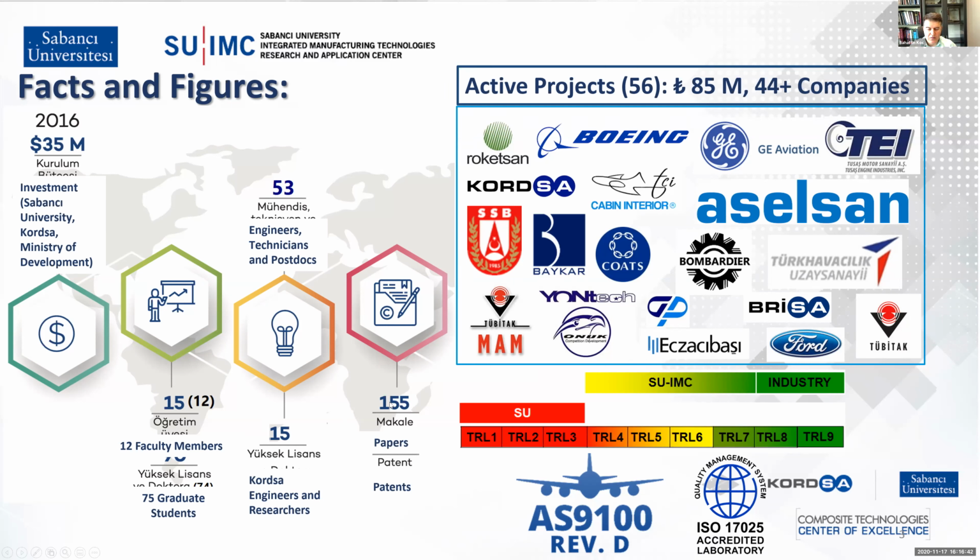Up to now, in 2 years we have 155 papers and also 16 patents, which is not shown here. The overall budget of the center is 85 million US dollars of projects actively running right now, not including one of the largest projects we receive, which is 85 million Turkish liras. We received another project recently, about 10 million euro, related to additive manufacturing or digital manufacturing.